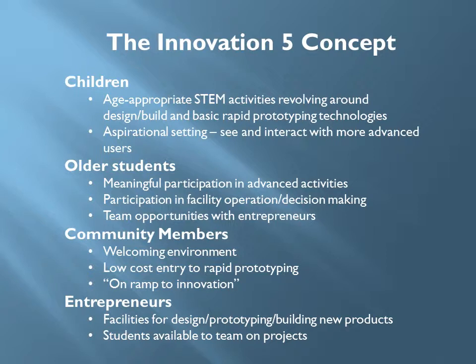For community members, we want a welcoming environment. We want an environment where people will feel comfortable wandering in the door and just asking to have a look for their first visit. Maybe come back and try a little something. Maybe come back again and take a class. Maybe come back and then begin to innovate on their own. We want this to be an on-ramp to innovation. Easy entry for our community members.